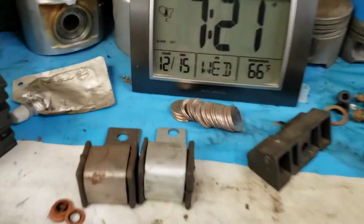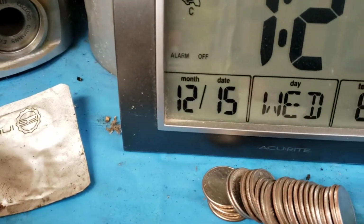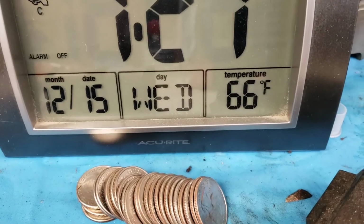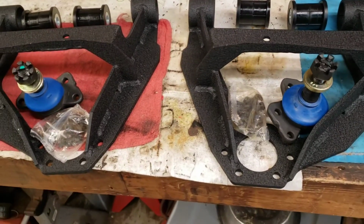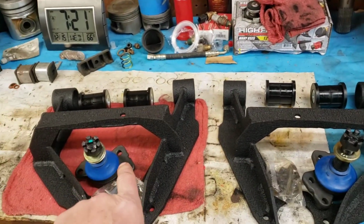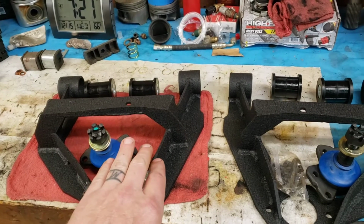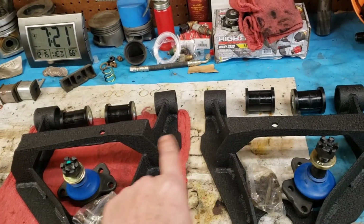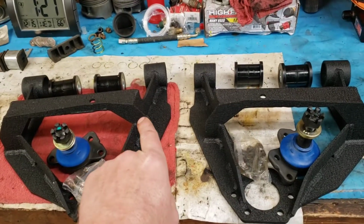I ordered these on November 7th. That's the correct date. And yes, that's the correct temperature as well. Over a month to get a set of control arms. Now, this is absolutely no fault of Far From Stock. None whatsoever. It is solely the shipping company. And we won't name names, but a shipping company.